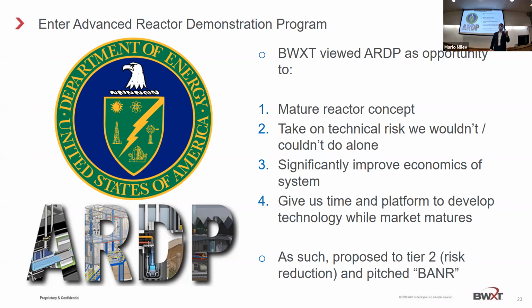We want to de-risk particular areas that we wouldn't be willing to invest our own money in. We're interested in doing it because the DOE is going to share the cost for us to reduce the cost of those technologies. The goal is to significantly improve the economics. So it's not just let's go investigate technology, but actually do risk reduction that results in lower costs, so nuclear is more feasible. And it gives us the time and platform to develop the technology while the market matures, and it gives us a nice thing to come talk about as well.